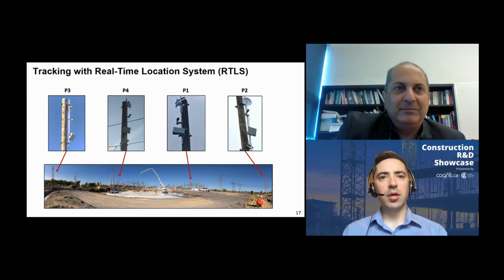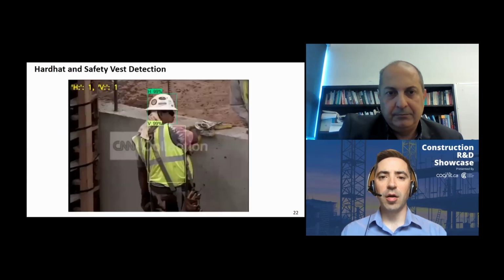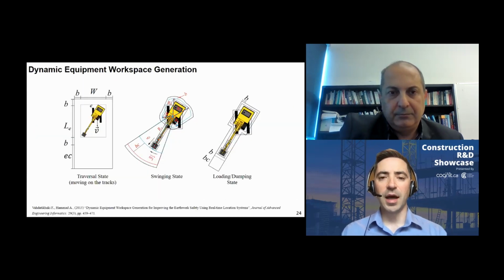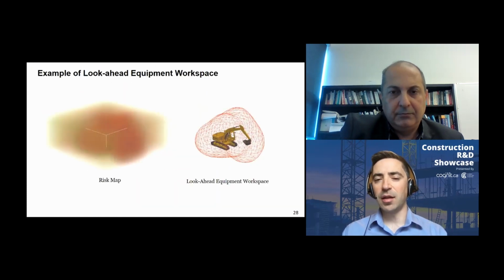One thing that you noted in one of your subsequent slides was that a challenge to computer vision was the need to train the models to recognize activities and near misses and things like that. To what extent are pre-trained models usable? I know in some domains of ML and AI, pre-trained models are state of the art. Is that the same in these kinds of applications?